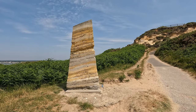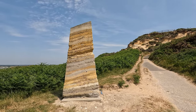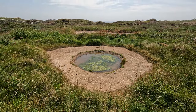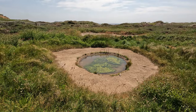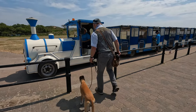We're just coming down off the head, and there's a monument here, and it looks like it's called Layers of Bournemouth, erected in 2018. A little man-made pond here, but there's a little information board right by, so I'm guessing it's designed to help with natterjack toads that live around these parts. Let's take the train back.